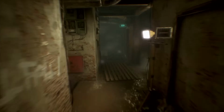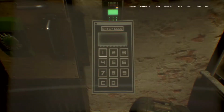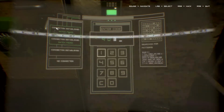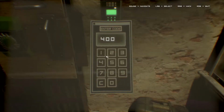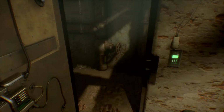We need to find the room with the little boxes. Here we are, and here we have the keypad. If we try to hack it again, we find 3 numbers, and the last one we just are going to guess right now. Let's start with the 1, which is wrong. Yay! That was easy enough. So, let's see what we are going to find. Right here, okay. That, I guess, was a little clue where we have to go.